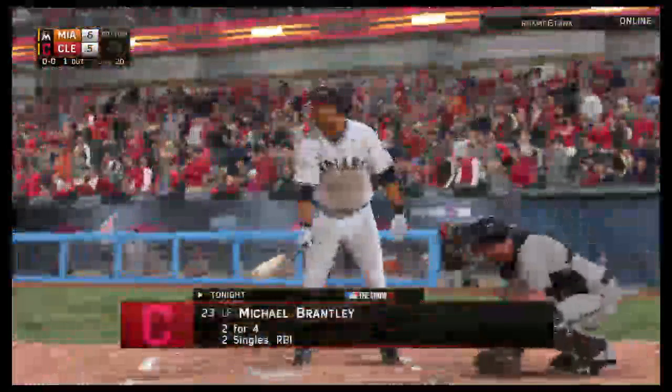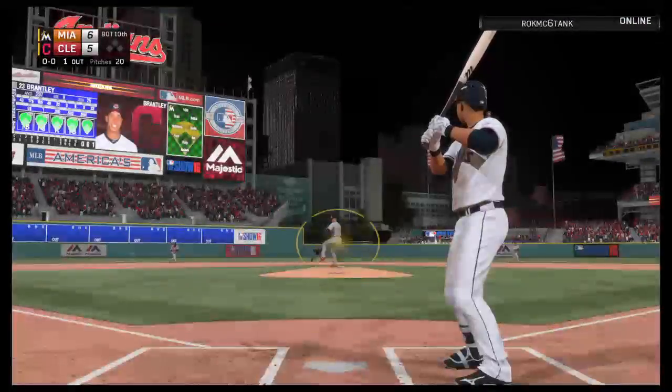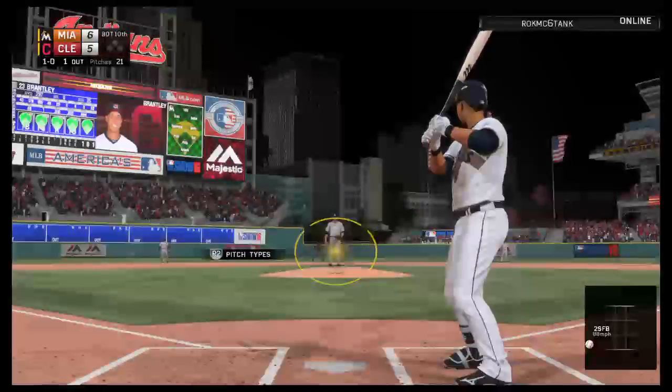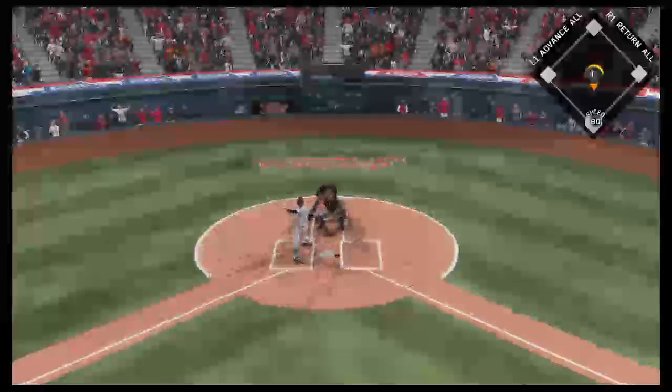Now at the plate, Michael Brantley. He came through with an RBI single in his last at-bat. First pitch fastball off the plate there, and it's ball 1. Now a swing, and he pops it right up the chute. This may be tough behind the plate, and he'll stay with it to put it away as they get their man here for the second out.